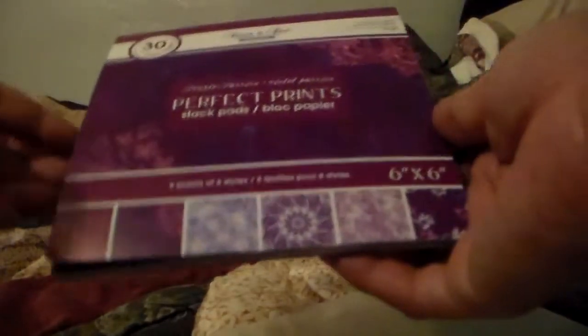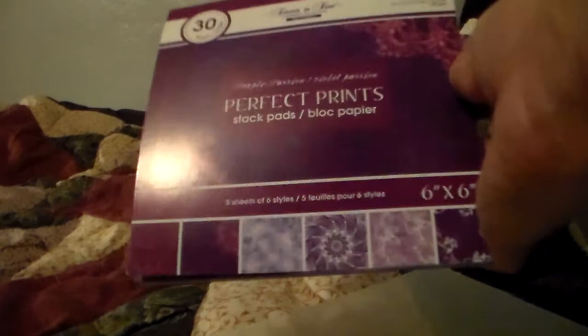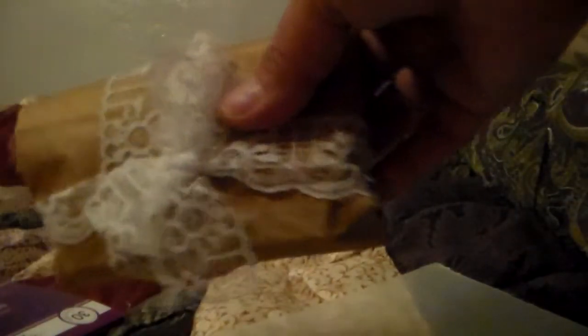Oh, and this is the paper you told me about. Oh, I love it. Super pretty. Super, super pretty. Love it. Oh, and then she's got another note. I love that, Paula. I did say I like this paper. She said she remembers I had said something about that paper. And there's a present. Oh, my gosh. Look at how pretty that is.